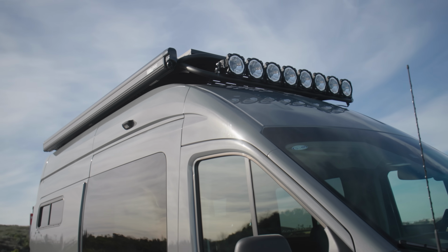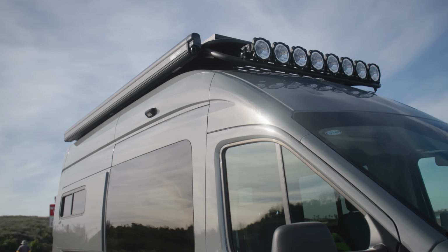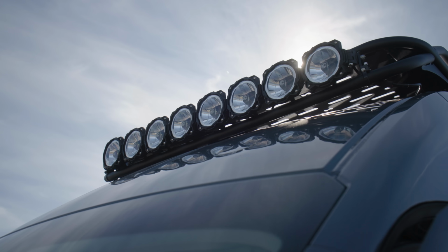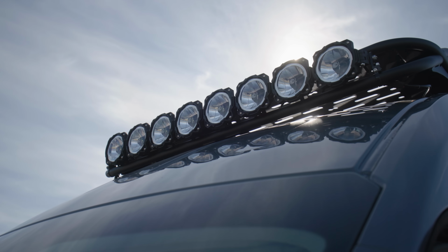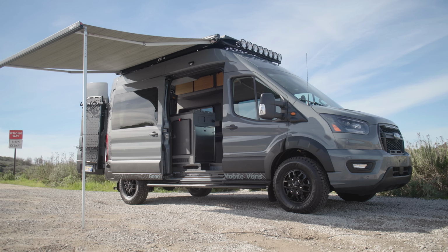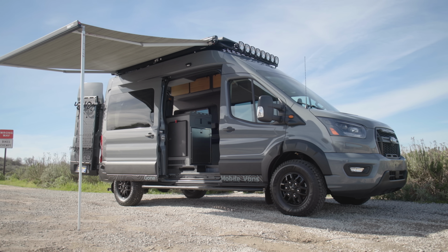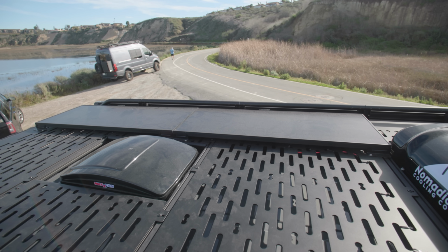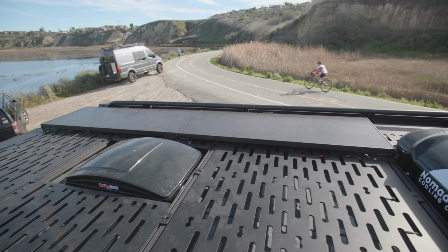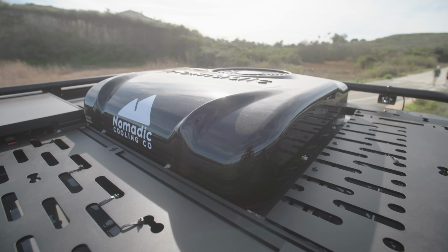So on the top of the van, we have a Flatline Safari rack with a drop front. On the drop front, we've got a KC HiLiTES 50-inch Gravity 6 Pro LED light bar, which provides plenty of light for off-road trails, things like that. We have a Fiamma F45S awning mounted on the side, which allows you to have a great amount of shade when you're hanging out at camp. We've got some solar panels up there to provide charging for the power system, as well as a MaxxFan and a Nomadic Cooling X3 AC unit.